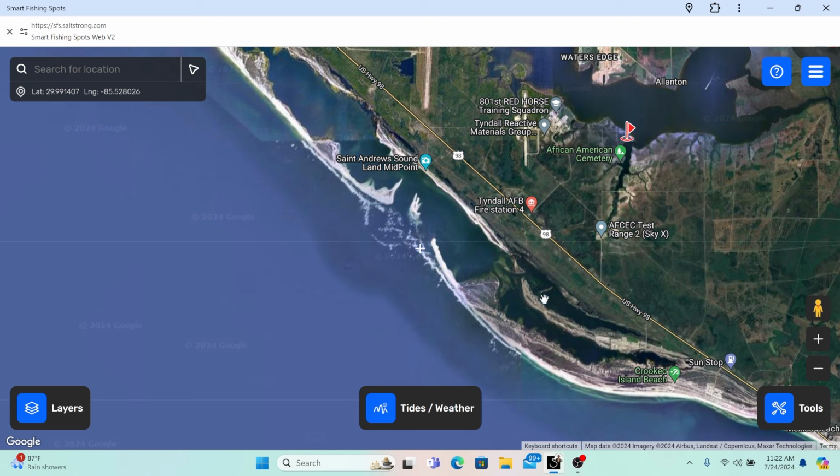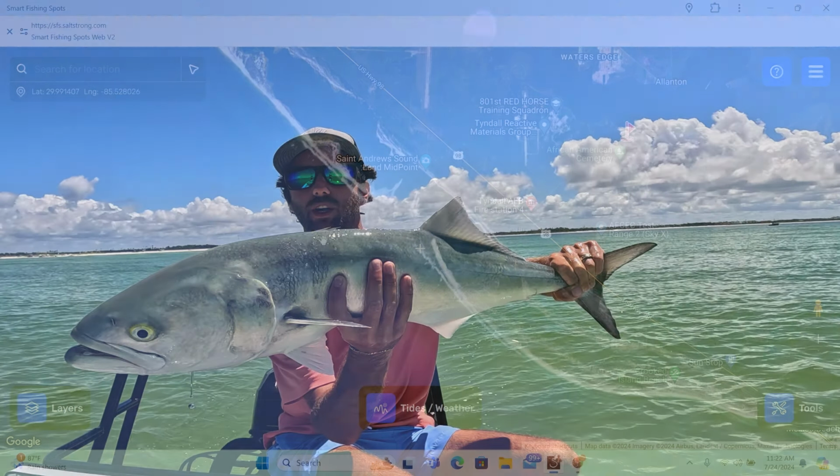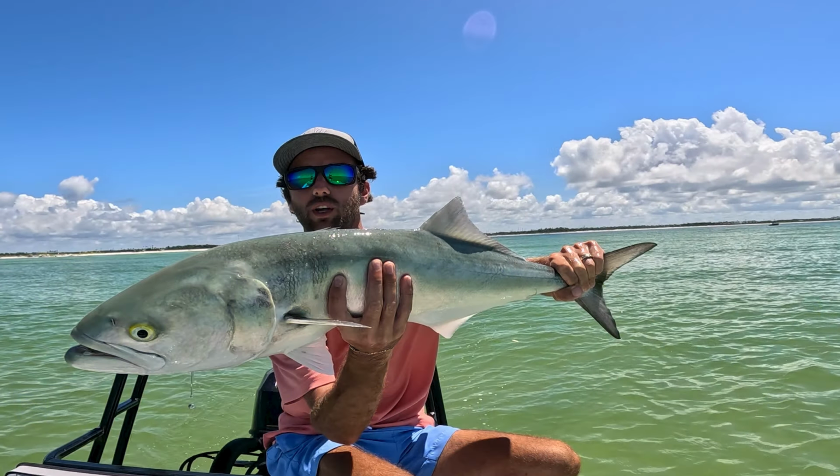And me and my buddy actually launched at one of the ramps over here, drove all the way through in his flat skiff, came over. We parked at right around here in about 15 to 5 foot of water fishing for tarpon. And we actually ended up getting an insane, oversized, giant bluefish topwater fishing day. But this is another access straight off into the Gulf.